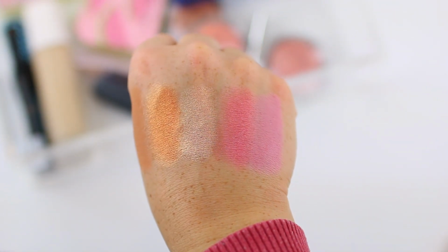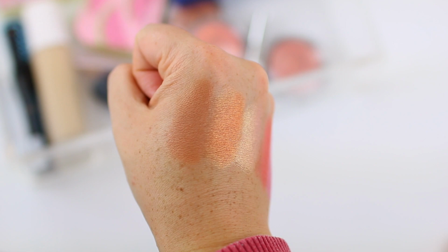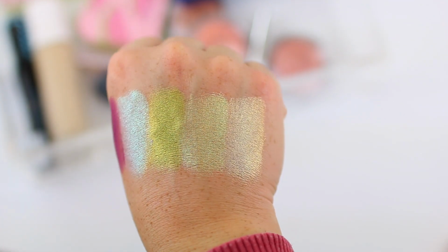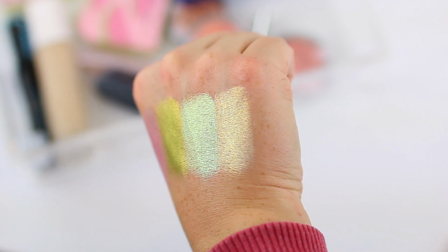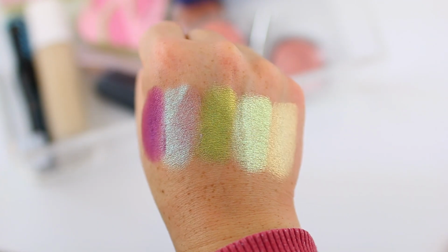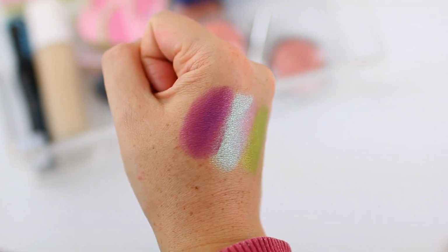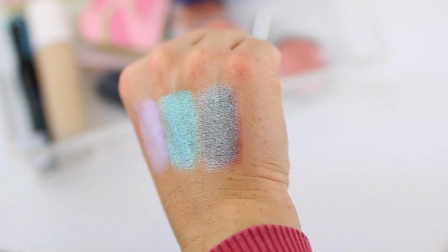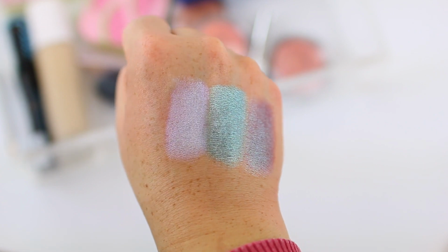There are some staple matte shades and some shimmers, but there are a lot of interesting duochromes. So when you layer them on top of other shadows, they completely transform the look. So I feel like you can get so many interesting color combinations just using this palette. Or you could take a duochrome from this palette and layer it on top of other shadows from a different palette. And I honestly just love it.